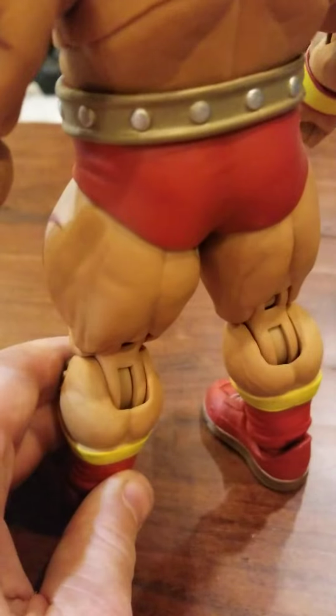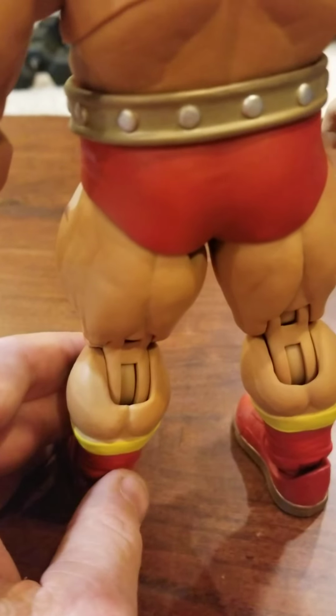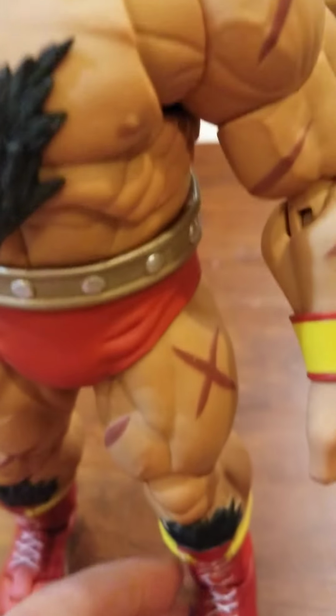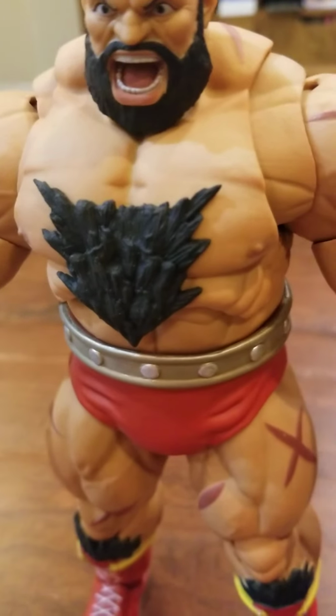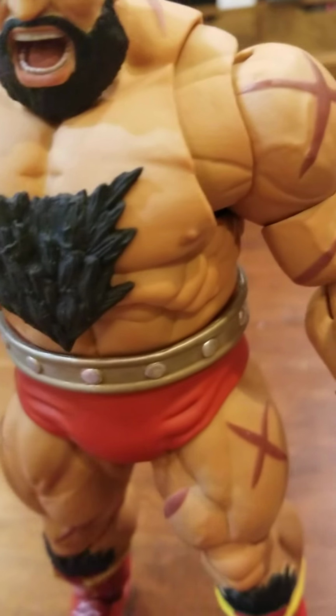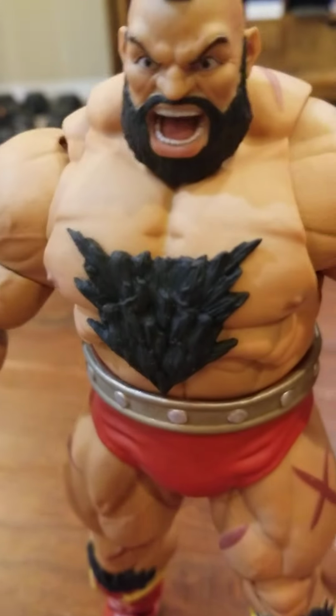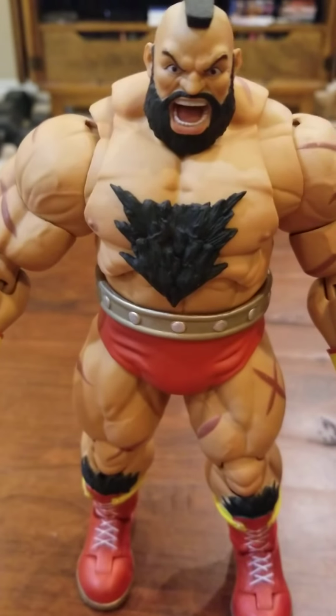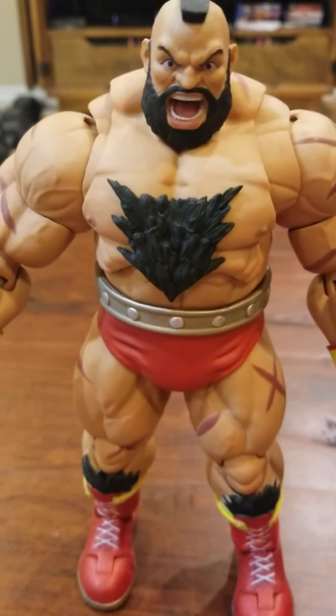So, another character that didn't make it into the list there was E. Honda, who's a big boy, but not as big as some of these other guys. So, E. Honda was actually quite a bit lighter than Rufus. So, of the chubby characters, Rufus is significantly heavier than E. Honda. But I'll be getting E. Honda soon.